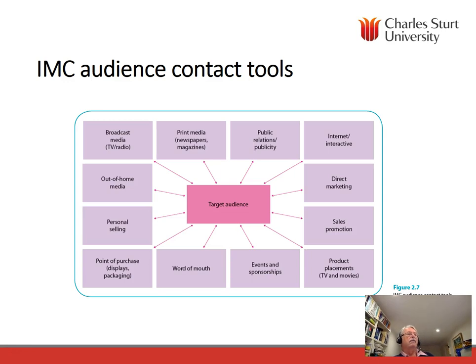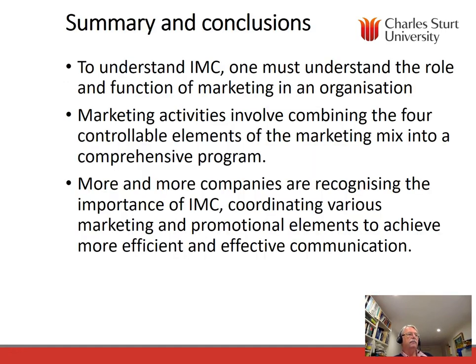So we know that there are a multitude of IMC audience contact tools, from broadcast media to print to public relations to internet to interactive. And we saw in chapter one of the earlier slides show that now digital communication represents nearly 50% of overall audience contact. Whether it's direct marketing or sales promotion or word of mouth, all of these things can be used in different ways to achieve the results that you want to achieve with any brand communications program.